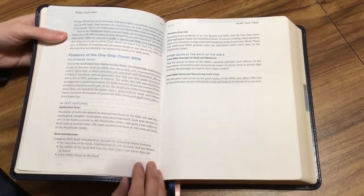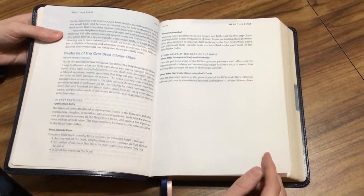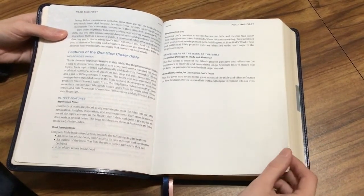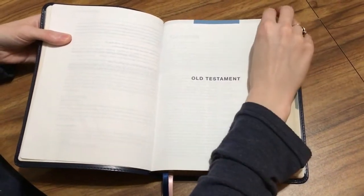There's also application notes throughout. There are book introductions, promises from God, great Bible passages to study and memorize, and great Bible stories for discovering God's truth. And we'll see all of these as we get into the Bible here. So then we get into the Old Testament.